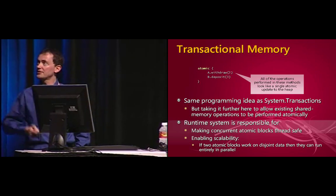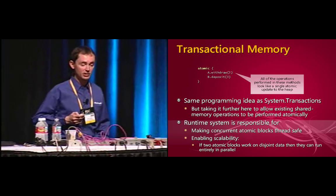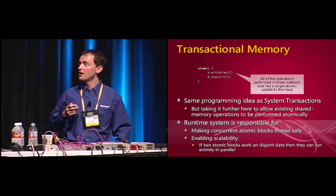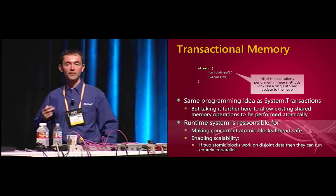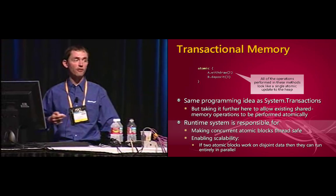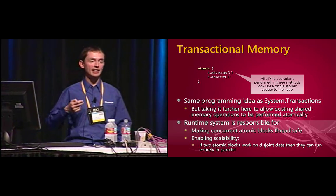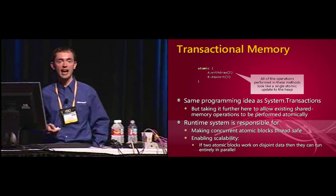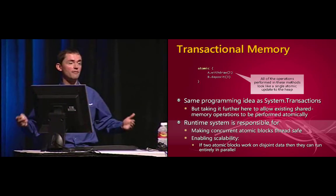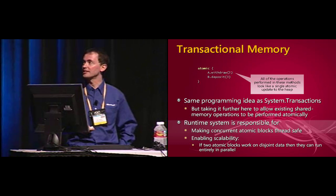Now, the first idea that I'm going to talk about here is one that might be familiar if you've been to Jim Johnson's talk on the System.Transactions namespace. And that is that we can view the heap that the program is accessing just as another data structure that can form part of a transaction. Just as a transaction can access database data, as it can access files in NTFS, and as it can now access the registry, we can extend those ideas to have these very wide transactions that encompass the full range of state that the application is accessing.